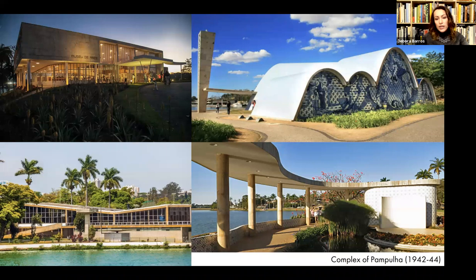So you always or usually have murals with artworks, in this case here by Cândido Portinari, who was a very celebrated, well-known artist at the time. Top side, we have the museum nowadays, which was the casino, the yacht club, and the dance hall on the lower right-hand corner.